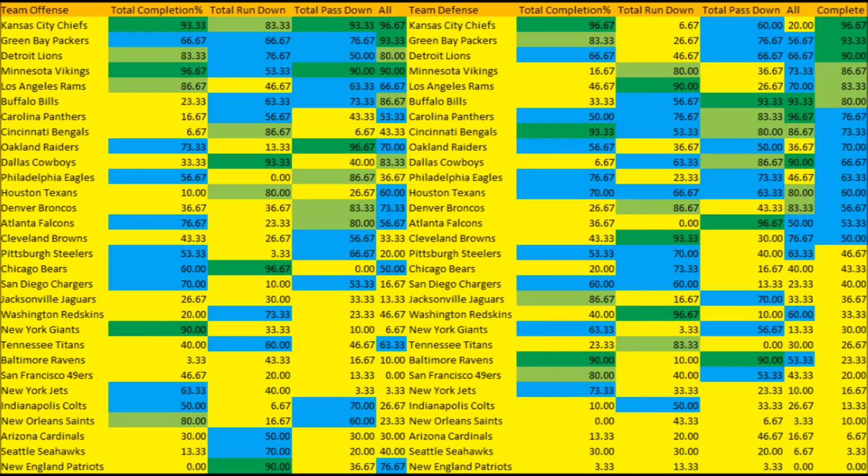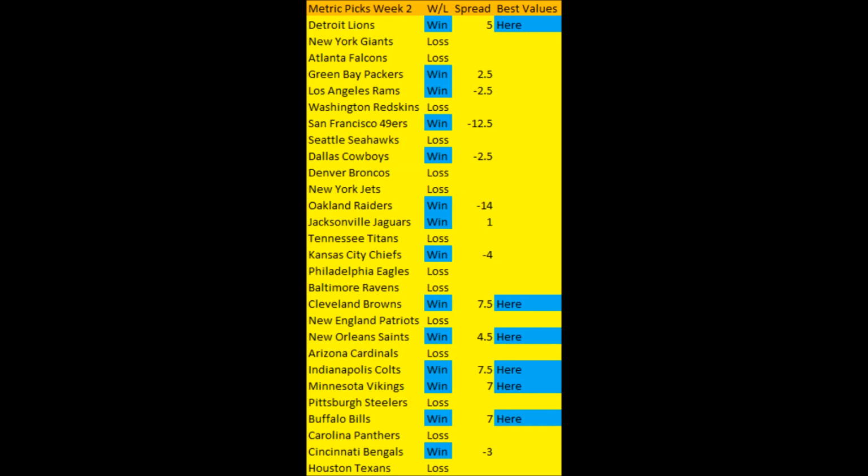Going to week 2, these are my picks based on the teams that I have available data on. These are the games I'm going to be looking at and predicting this week, or at least doing my first attempt at predicting. I have the Detroit Lions winning. That is a game where the spread favors the Giants, but I think based on how the Detroit Lions played on offense, and also on defense, and also how poorly the Giants played in all three phases, this should be an easy win for the Detroit Lions.